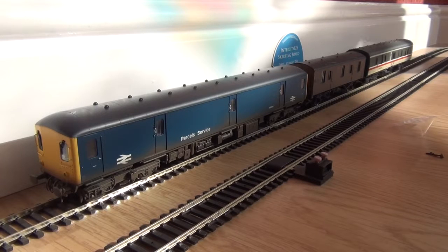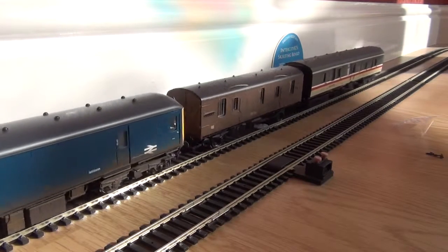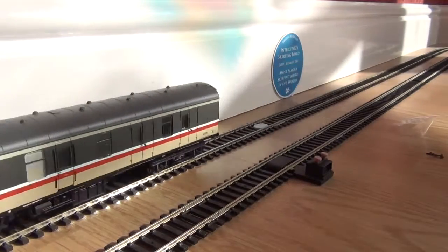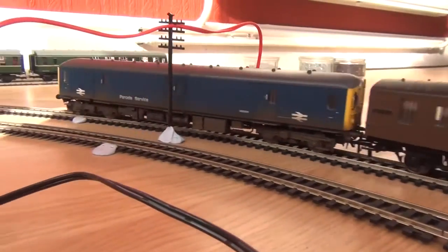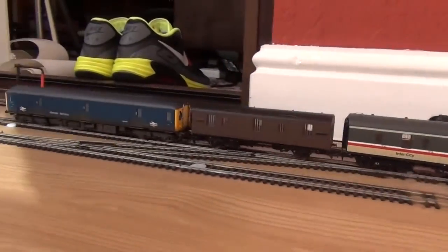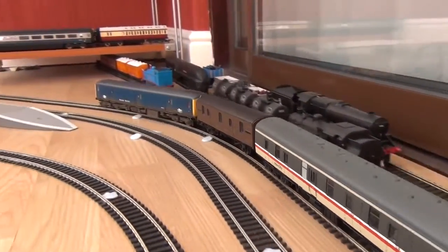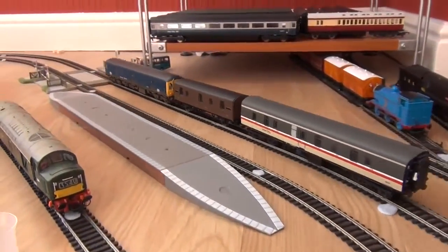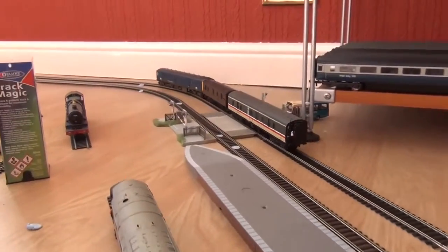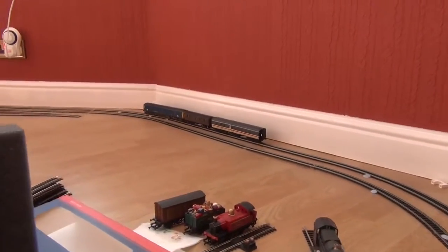So, let's see how she runs with a load. The answer is very well, actually. Very well indeed. It might look a little bit odd, we've already established that, but just look how well it runs. It actually looks really cool. No passengers, just parcels.